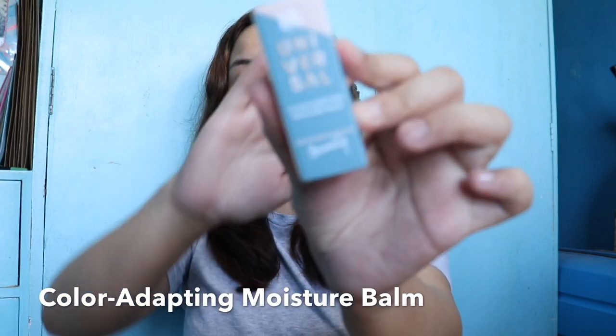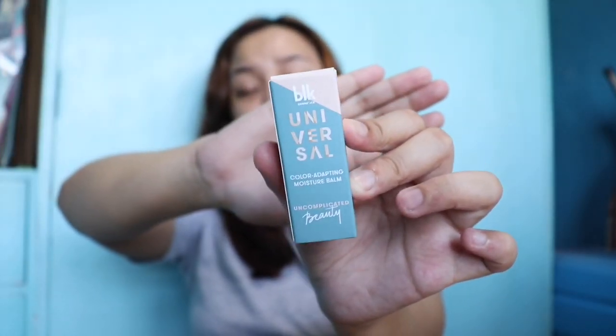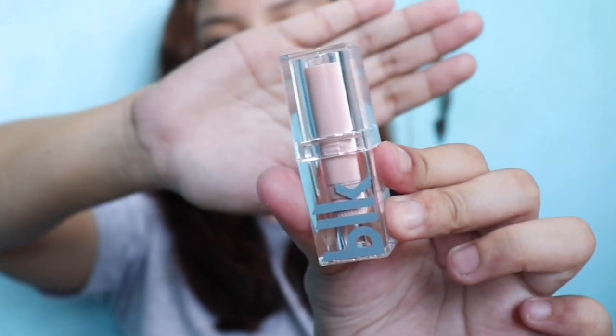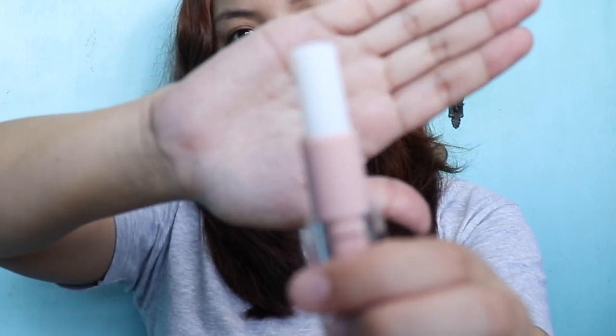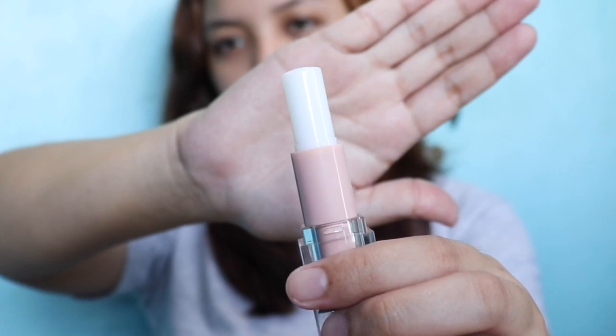Okay guys, ang una nating itatry is this Color Adapting Moisture Balm. This retails for 299 pesos. And let's open it up. So yung itsura niya is parang yung kanilang bullet lipstick. And tignan natin kung gaano siya karami. Ayan guys, ganyan karami yung ating balm.